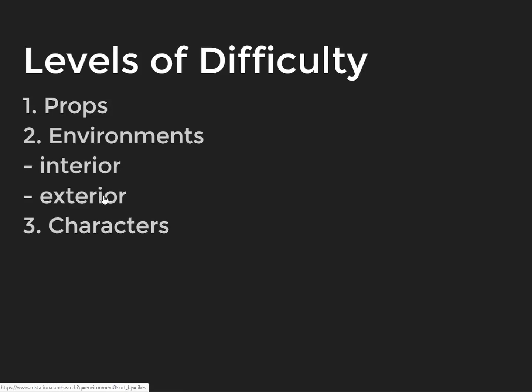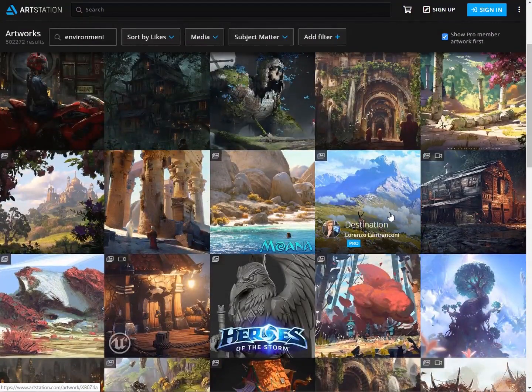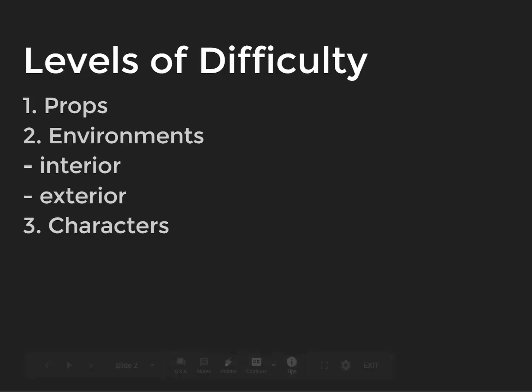From there, we have exterior environments. Exterior environments is when you start to switch over to doing more organic surfaces. Generally speaking, you have hard surface and you have organic, and organic surfaces are going to be a little bit more difficult. These are things like trees, anything that can exist in nature. And these types of things are going to be done more procedurally. You typically can use software like World Machine, SpeedTree. There are some add-ons for Blender that can do this kind of stuff too.